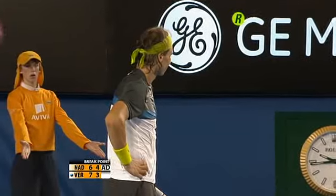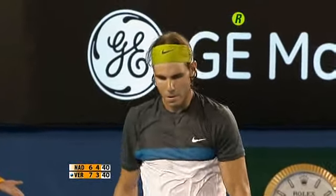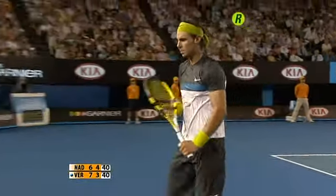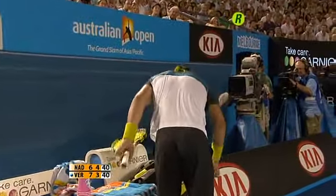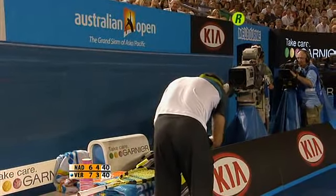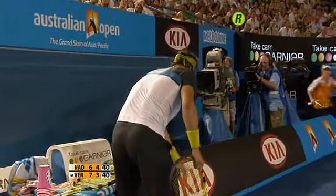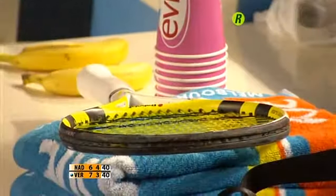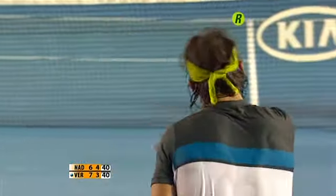Oh, he broke a string there. Broke a string on the return of serve. Can you believe that? That's unbelievable. Uses a synthetic string at Nadal. It's not natural gut in there. It's slightly harder wearing, a thicker string to get more purchase on the ball. Well, what a game this will be if Verdasco can get out of it psychologically.